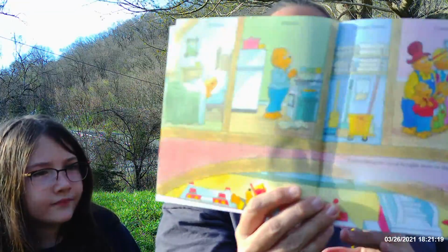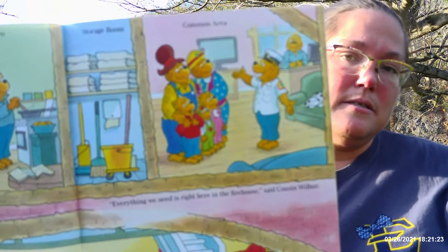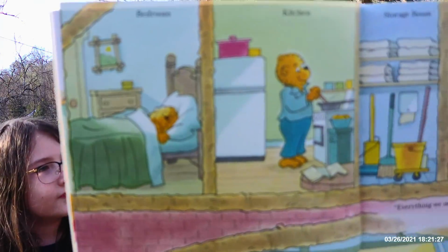They have a bedroom, a kitchen, a storage, and a common area. Everything we need is right here in the firehouse, said Cousin Wilbur. See, they have everything a common home has right at their fingertips. It's cool that they have their very own common room. They do. Where they can just relax until they're needed. That's right. Some of them work 24 hours, some work 48 hours. It just depends.